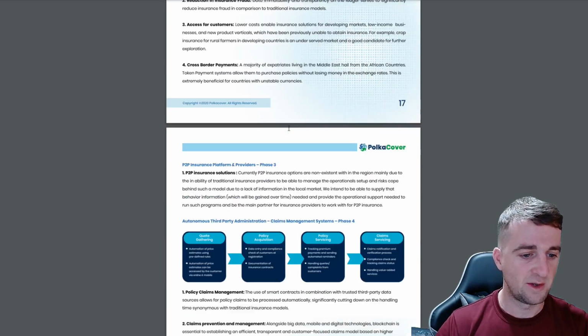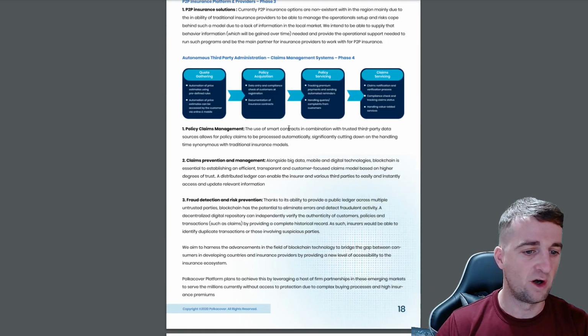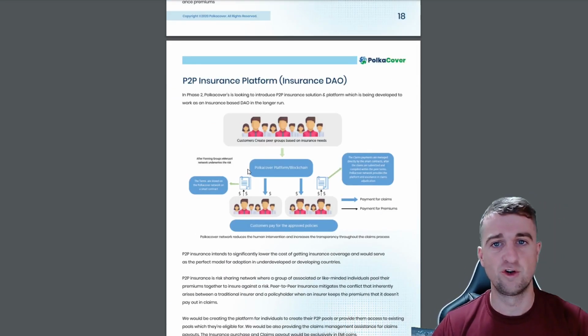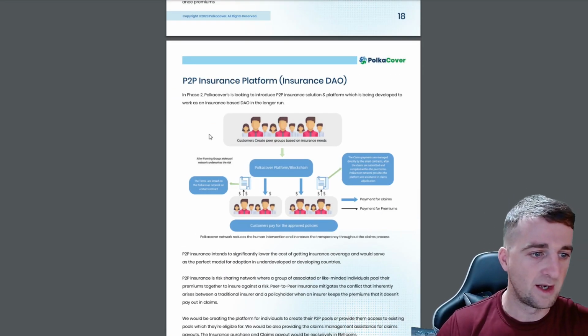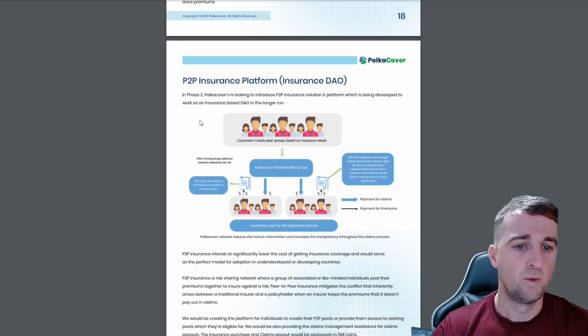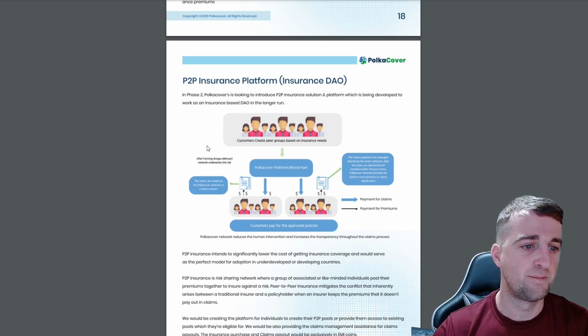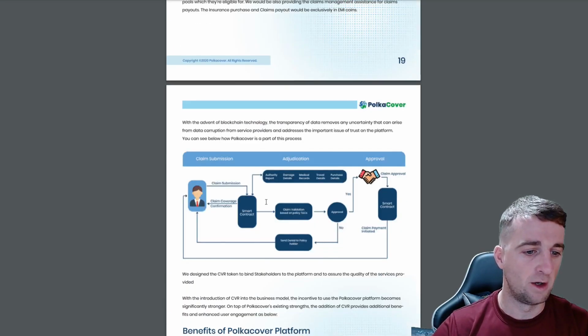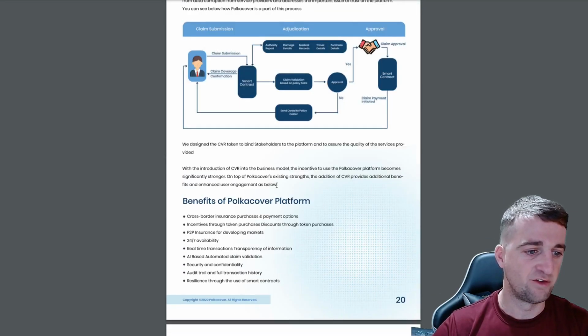If we just scroll down and have a look at some of the further information on the white paper, we can see that the P2P platform is Insurance DAO, so we can have a read through that. Polkacover is looking to introduce a P2P insurance solution and platform which is being developed to work as an insurance-based DAO in the longer run. Just to give you a bit of a diagram there of what's actually going on, and further information down there.